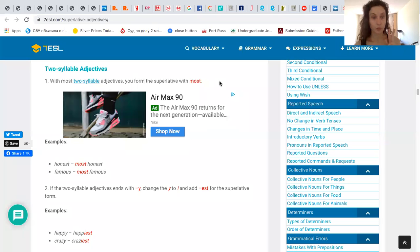And now the second rule. The second rule is for long adjectives, or we can also call them two-syllable adjectives or three-syllable adjectives, so long adjectives. With long adjectives, we have to add the word most. Here you can see it. Honest, most honest. Famous, most famous.